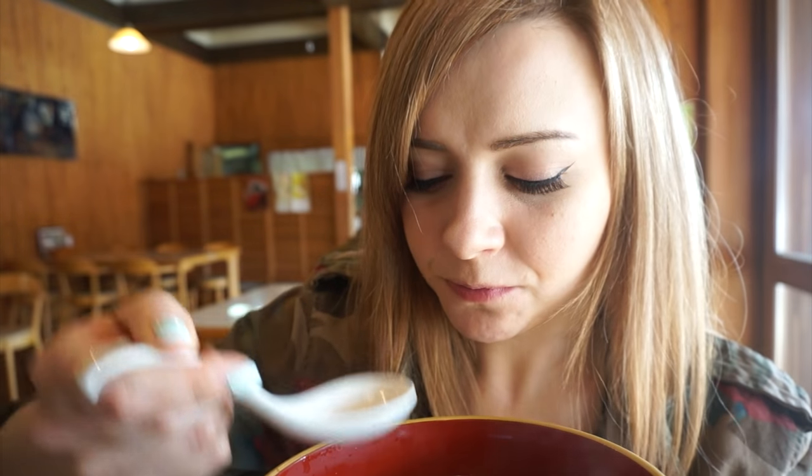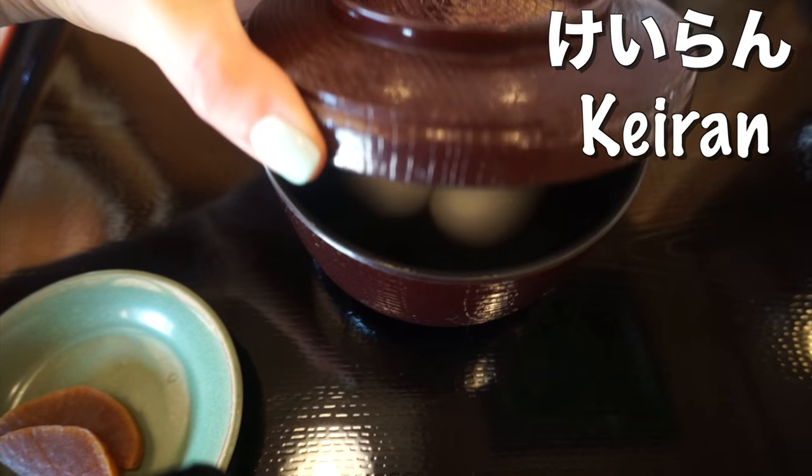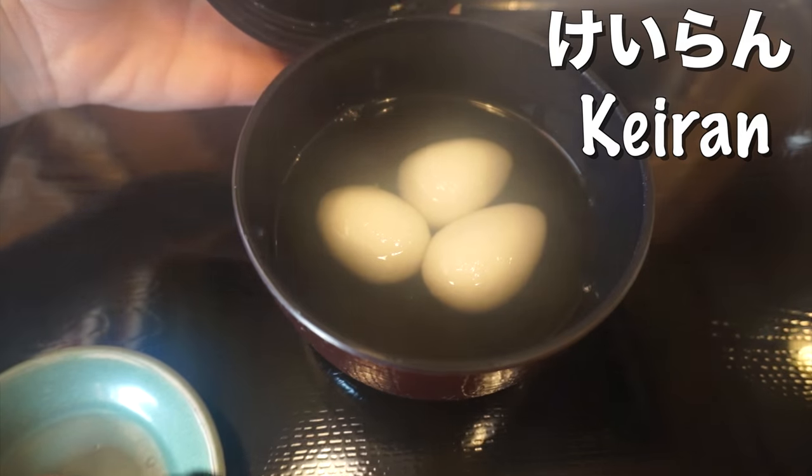Mm, the broth has a really simple flavor, kind of like a light soy sauce, and kind of tastes like chicken broth. That's so good. Great for the winter for sure. Nice and warm and filling.